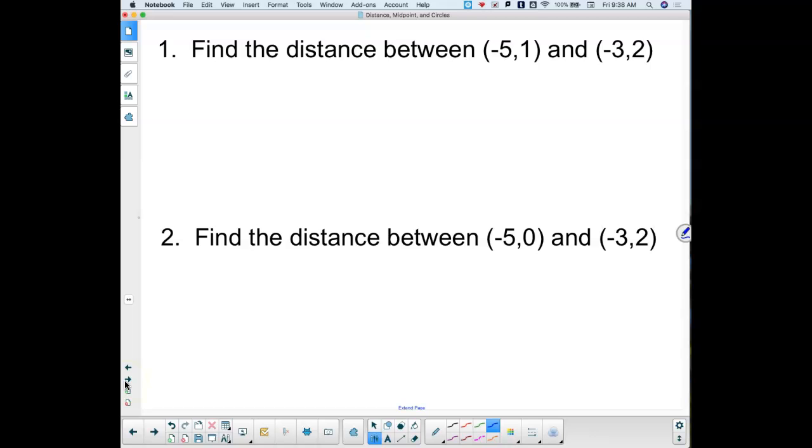So if we say find the distance between two points, subtract the x's, subtract the y's, square both of them, add them together, and take the square root. So it would look like, here's my old friend, the distance formula: x sub 2 minus x sub 1 quantity squared plus y sub 2 minus y sub 1 quantity squared, and take the square root of that.